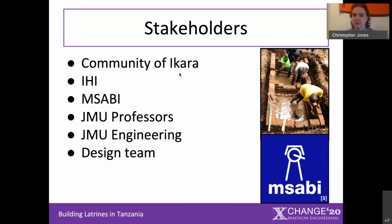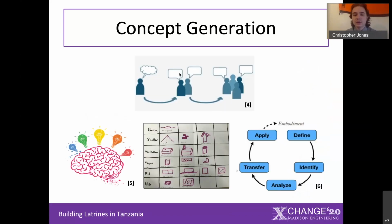So we didn't want to try and create a filtered design or simply put together an education campaign for them to boil water. That's a lot slower process, and we figured we'd try and solve the issue from the source. So we've done a lot of concept generation in the past couple weeks leading up to when we had to leave school for the COVID-19 crisis.